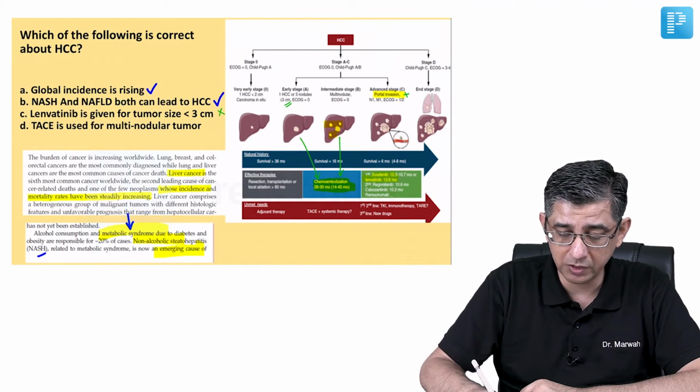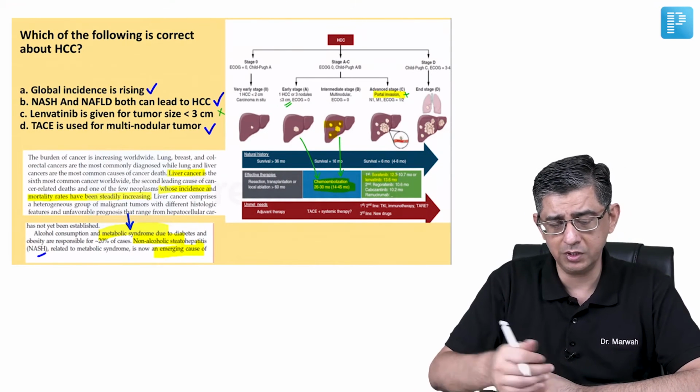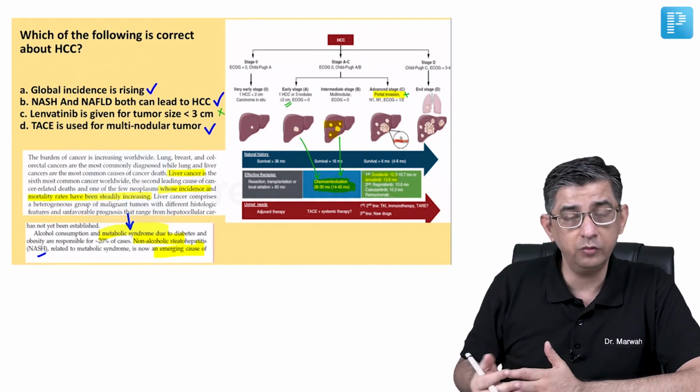There are 3 correct statements here. So option number A, B and D would be the correct statements for this question. And subsequently, this was a multiple response type. So I've just told you logically which are the correct and which are the wrong ones.